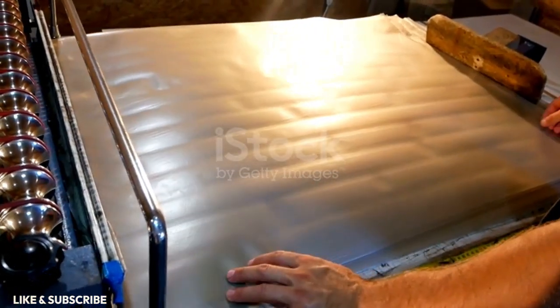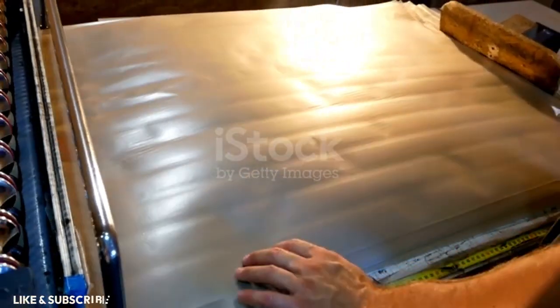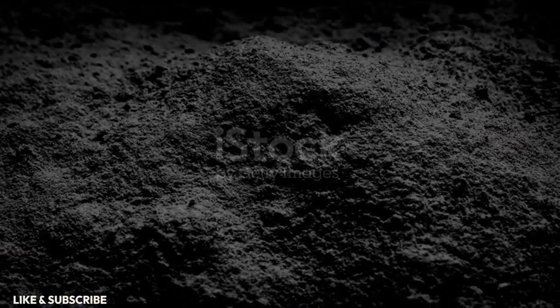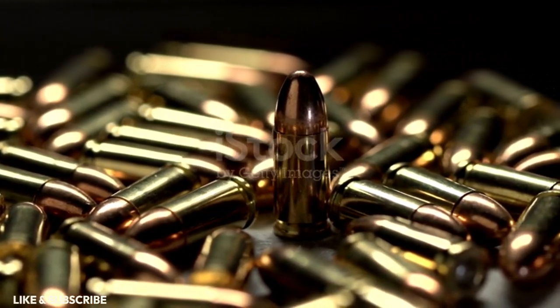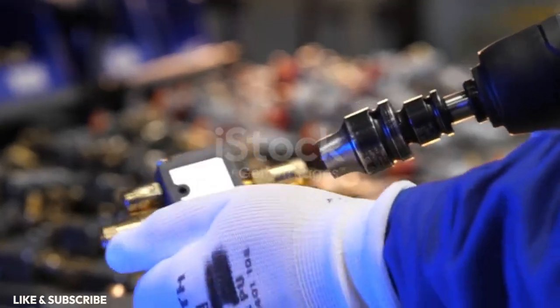These primers are also subjected to rigorous quality control, because any variation in ignition strength can drastically affect the performance of the round. Then there's the gunpowder. Modern ammunition uses smokeless powder made from nitrocellulose. This powder must be perfectly balanced to ensure it burns at the right rate. Too fast, and it could cause a dangerous pressure spike. Too slow, and the bullet won't reach its intended velocity.